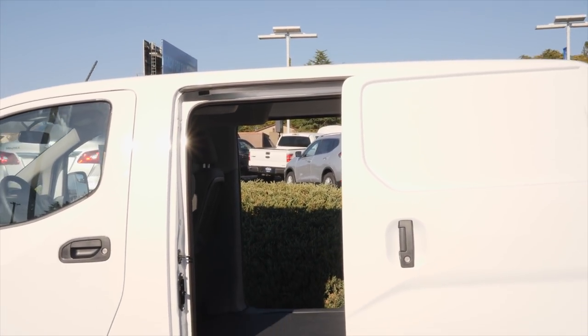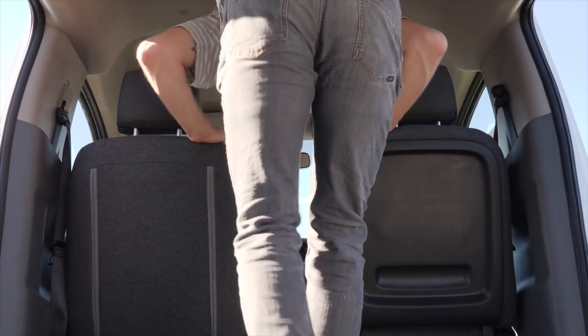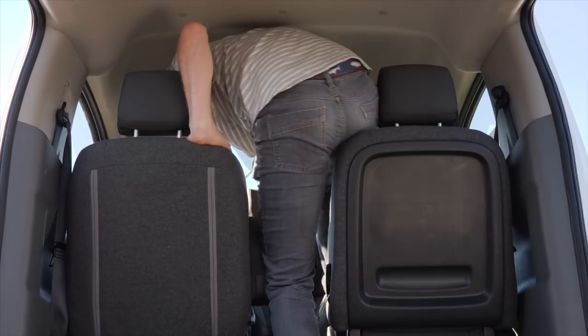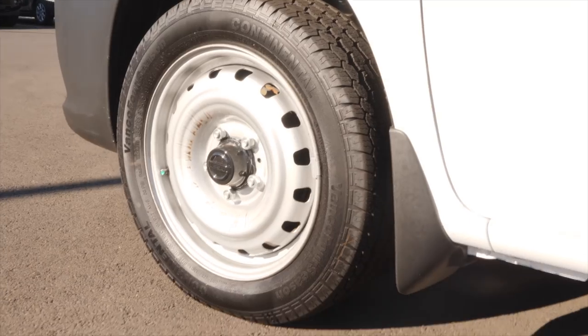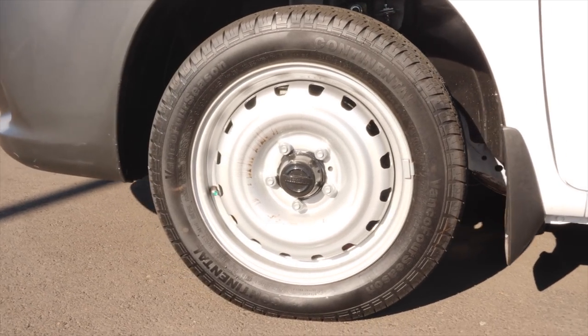Some other notable features are the 40-60 split doors. The Nissan has a great factory warranty, which is 5 years or 100,000 miles. It has really small wheels. That's kind of weird. It's 15-inch rims.